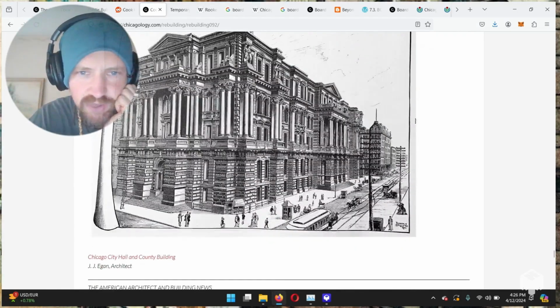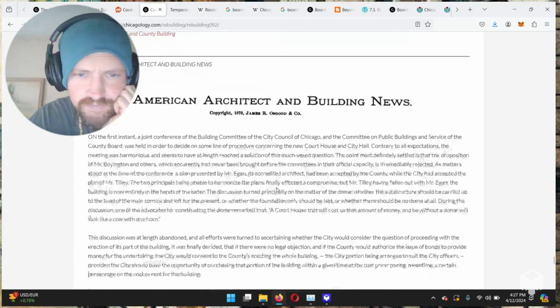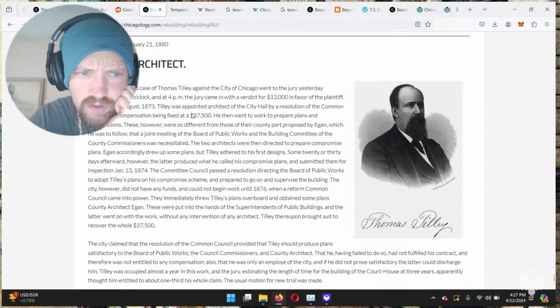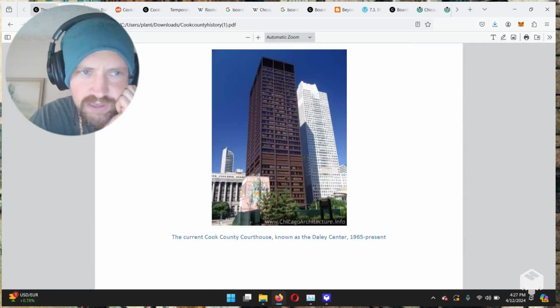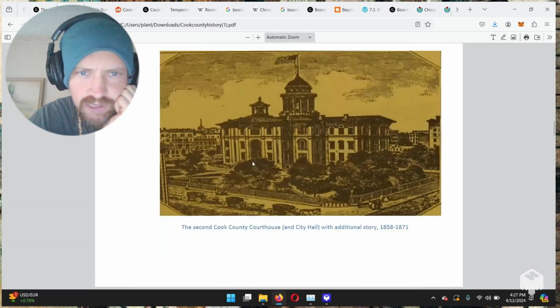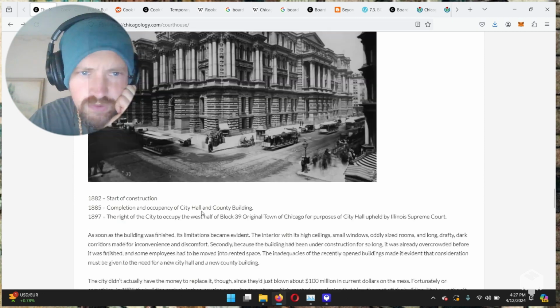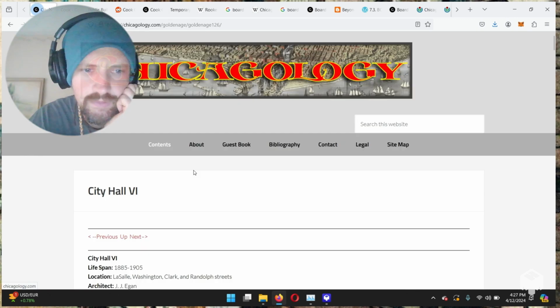So finally we settled on this one. Still pretty impressive. Supposedly there's supposed to be a dome on top, but there wasn't. Okay. By the way, did I get to it? Oh, not yet. Okay. Sixth City Hall. Here we go.